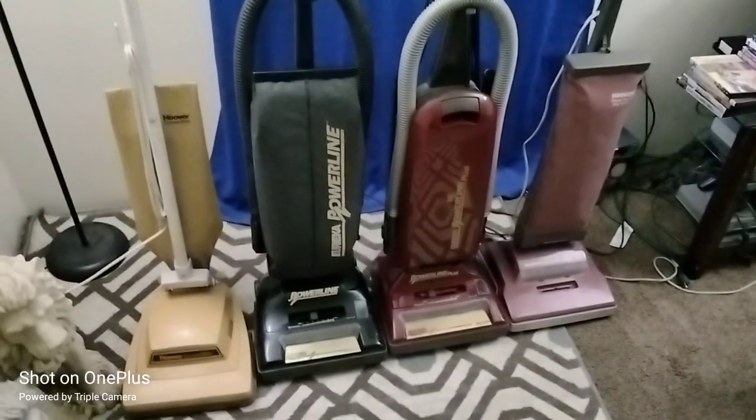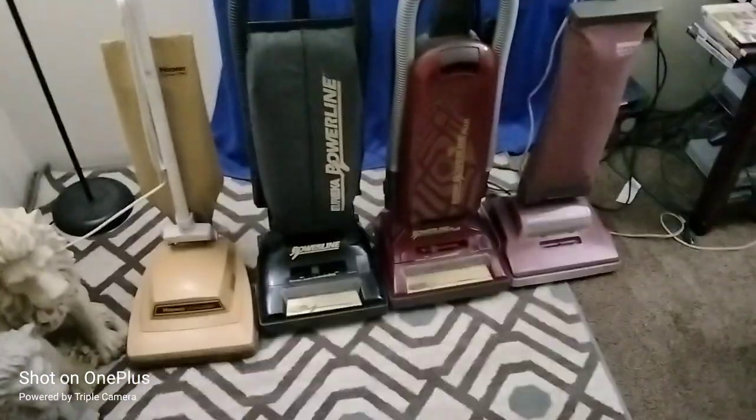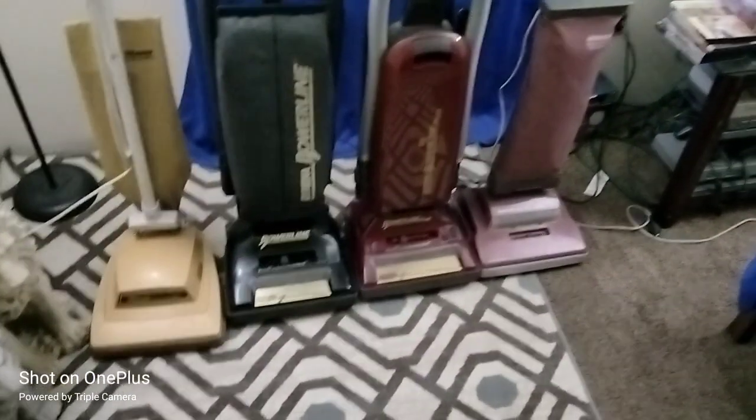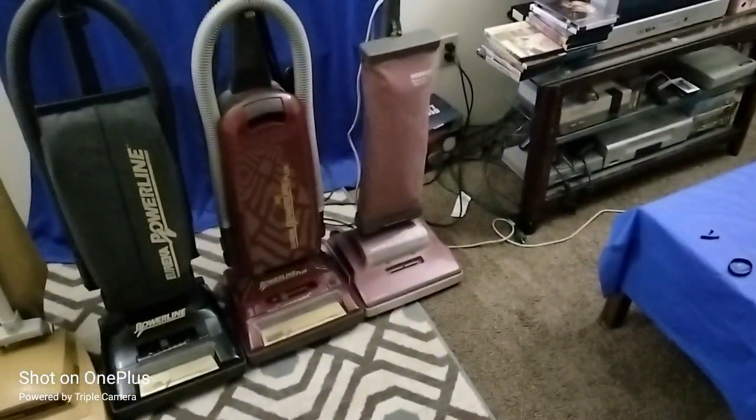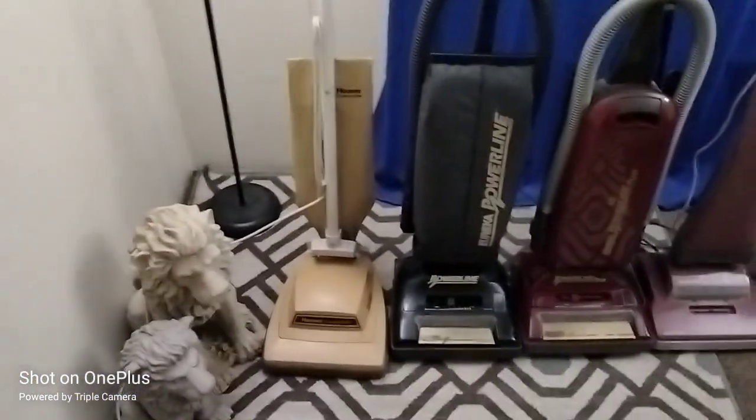When I seen the Eureka Power Line Black and Gold, I knew I was going to get that one. When I seen the Burgundy, I knew I was going to get that one. When I seen the Hoover 350, I knew I was going to get that one. When I seen all of them, I knew I was going to get all of them.